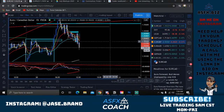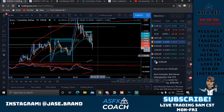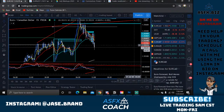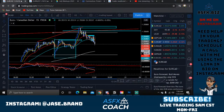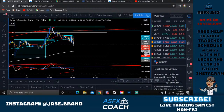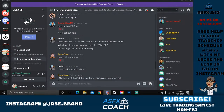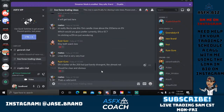On EuroCAD, since the Liquid 50 is flat right now, I feel like we're probably going to see a retest of the 200, which is close to the daily pivot, and then we're going to see a rise later in the day, most likely. But I don't know if I'll take it because it's out of my hours.